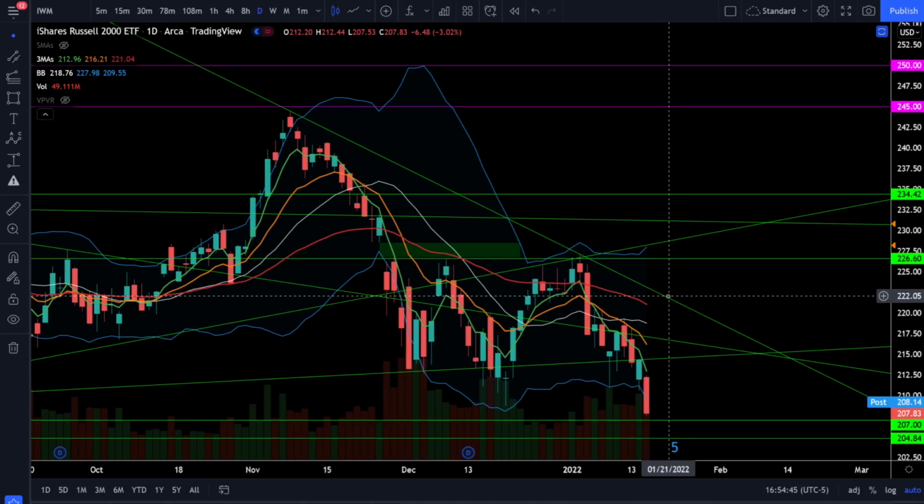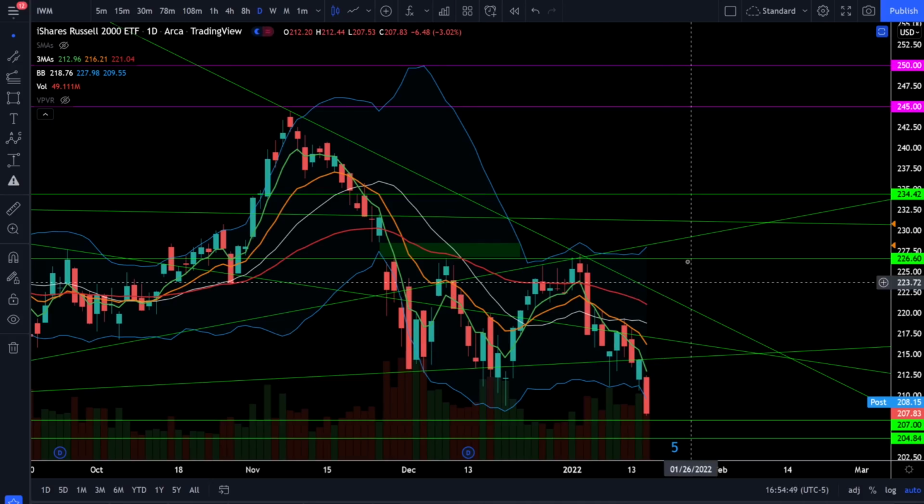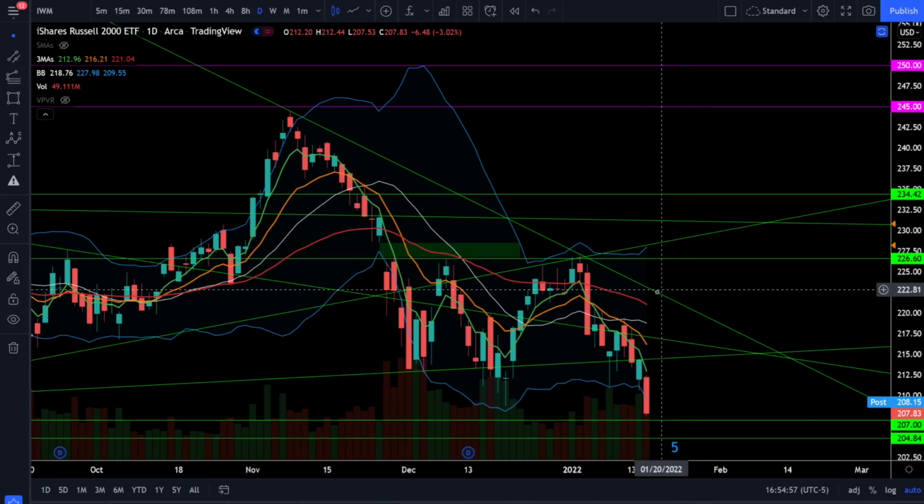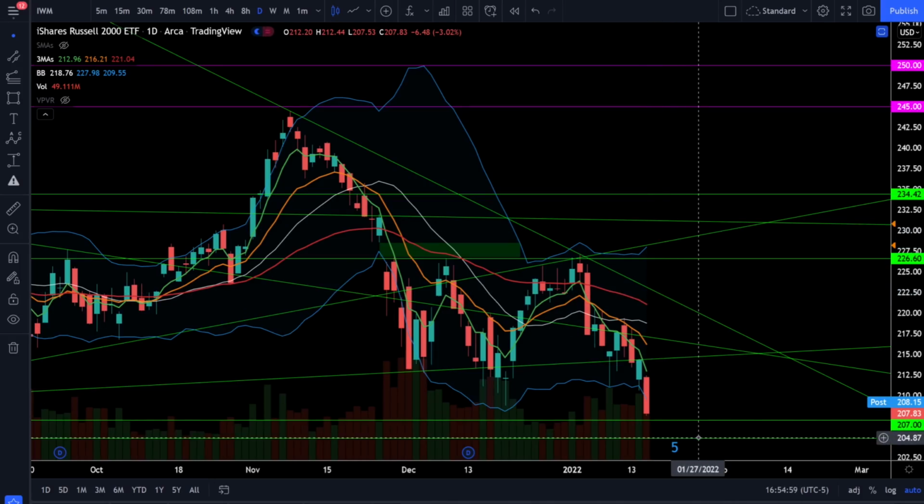If at any point the Russell 2000 can break back above 222, that will be a bullish breakout, and then you'll be looking for resistance at 226 and the full gap close right around 228.6. Until you see that bullish breakout, expect to see lower prices and watch those support levels below.